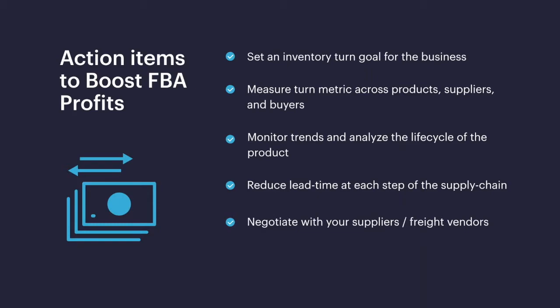And the fourth point here is reduce the lead time at each step of the supply chain. This is something that may be overlooked by a lot of sellers, but is really important, because if you can shave off the time between ordering and getting it into FBA, it only helps expedite your days of inventory. So if you can, save time at your own warehouse, measure how much the actual shipping time into Amazon takes before it's available for sale, and do anything in your power to shave that time down, you'll be able to be more lean and order more targeted amounts.